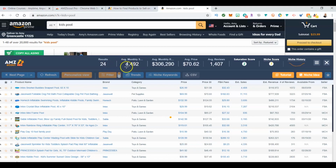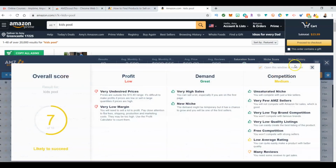The average monthly sales is in this category. You can see them changing as it tallies. And it gives you a lot of information. Reviews. The niche score is important because the higher the score, the more likely that you're going to actually make money. Now this is because it's not like an evergreen, the niche history, because of the winter, people aren't buying pools.